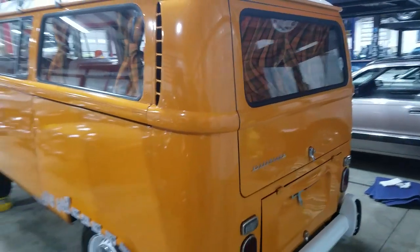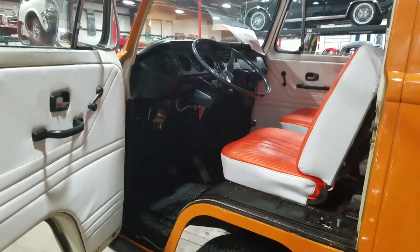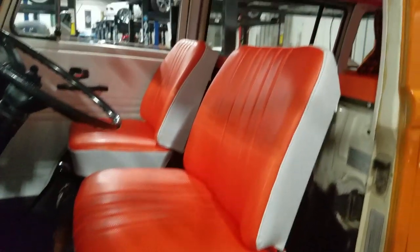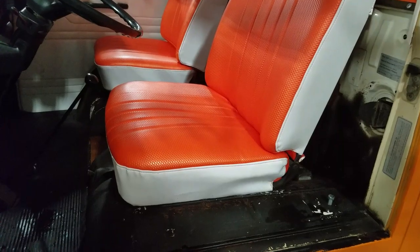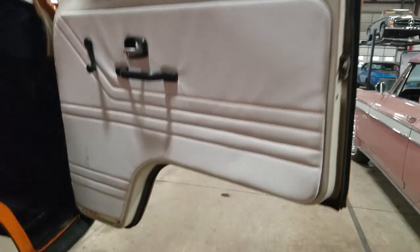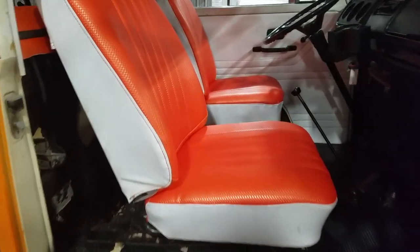Today in Michigan, doing a Type 2 VW bus, 1971. It's a cool looking rig. They started the Type 2 production in 1967, ended up in 1979. Also referred to as the Combi, or the VW Transporter.